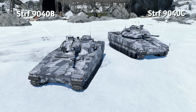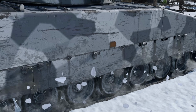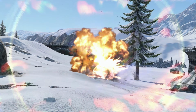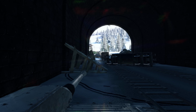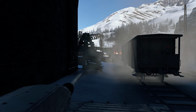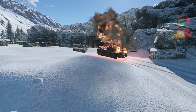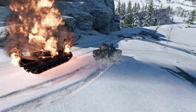The new IFV was designated Stridsfordon 90, or CV90, with CV standing for Combat Vehicle. The Swedish Armed Forces accepted it into service in 1993, with engineers clearing the very high bar set by the military with flying colors. During trials, the new IFV consistently performed really well, attracting the interest of potential overseas buyers: the Netherlands, the Czech Republic, Switzerland, and Finland.